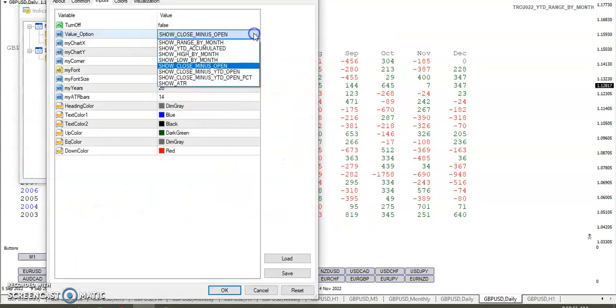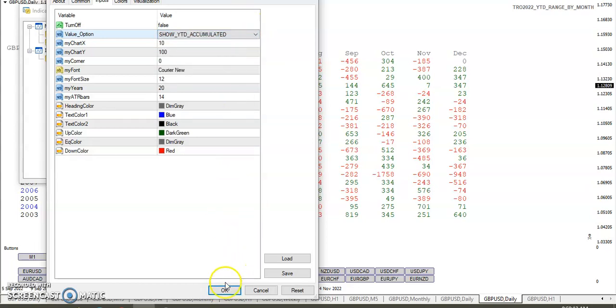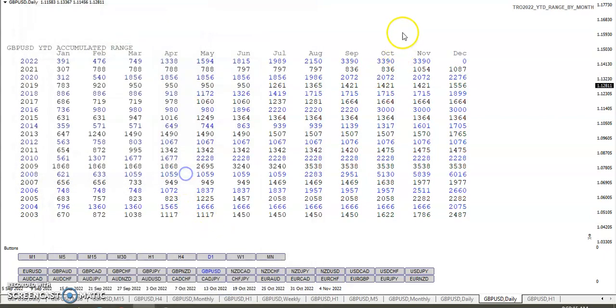Trying to see, is there anything else we want to look at? Close minus open, year-to-date open, we've already talked about that. High by month, low by month. So those are pretty much the numbers we need to pay attention to on the range.